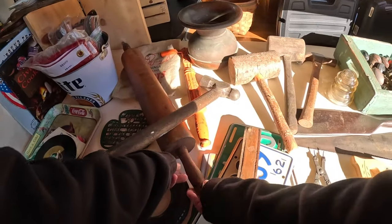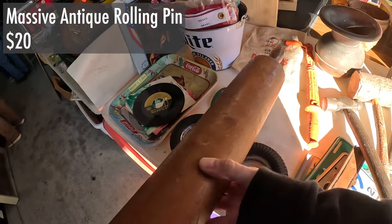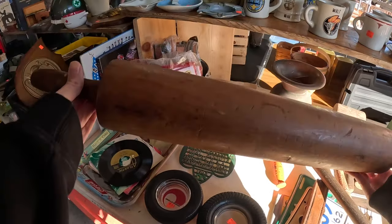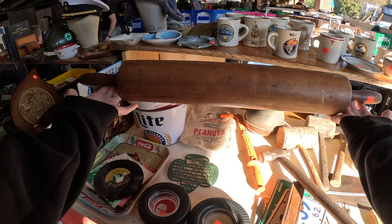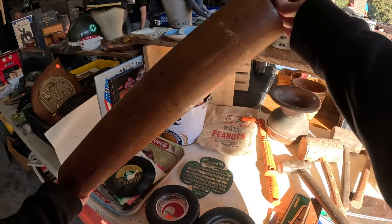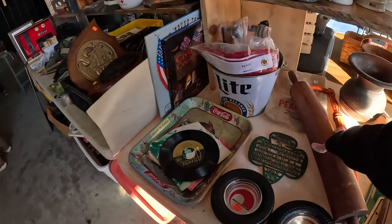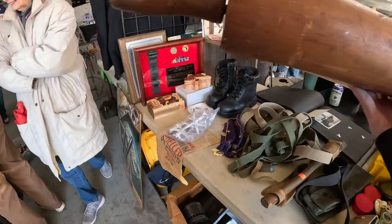Wow, look at this rolling pin. $20? You gotta be kidding me. Look at this rolling pin, you guys. Freaking huge. $20. How cool. These are nice above a doorway. Wonder how much the printer tray is.